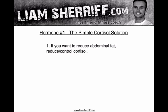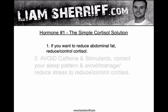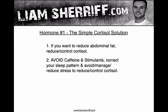Number one, if you want to reduce abdominal fat, then it's vitally important to reduce and control cortisol. No amount of sit-ups will actually reduce the fat in the abdominal region unless you bring the levels of cortisol down within your body. You need to avoid caffeine, stimulants, you need to correct and make a regular sleep pattern, and avoid, manage or reduce stress as much as you possibly can to reduce cortisol levels.